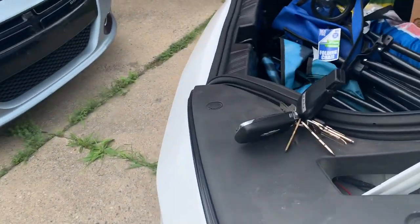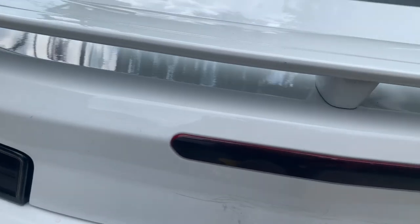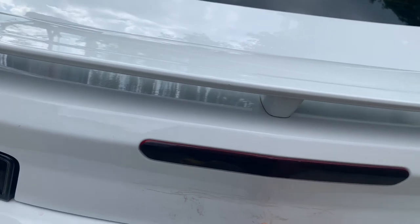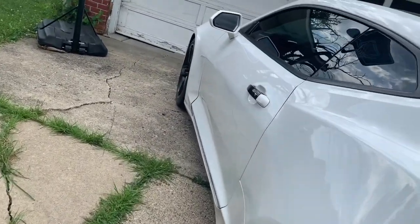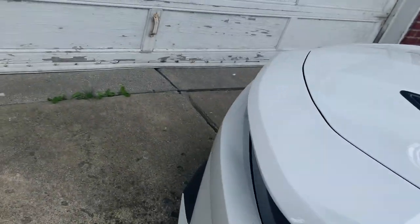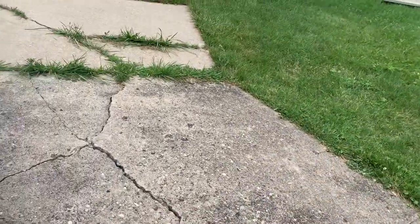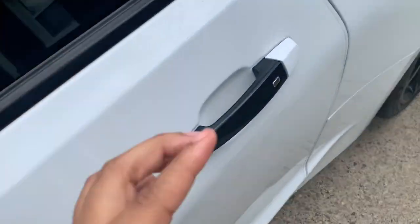But yes, this is the car. I love it. This is my baby, for real. Somebody stole the Chevy sign off the back of the car. Then they stole the Camaro sign off the front and the SS sign off the front. That's why it doesn't get driven that often. Oh, that's a baby bird. But yeah, they stole the sign off of it.